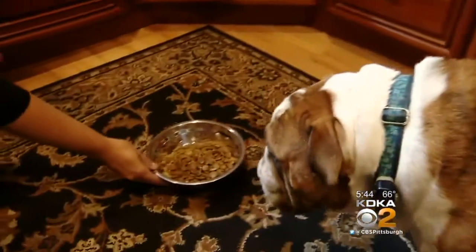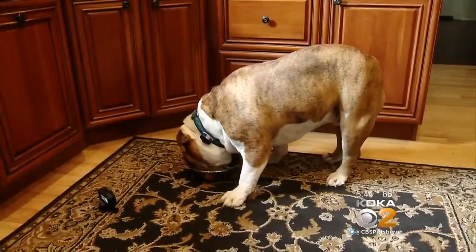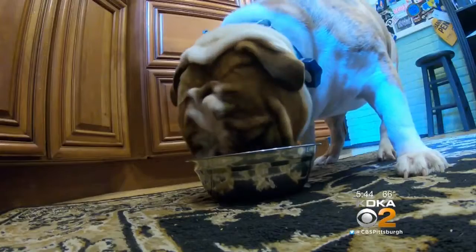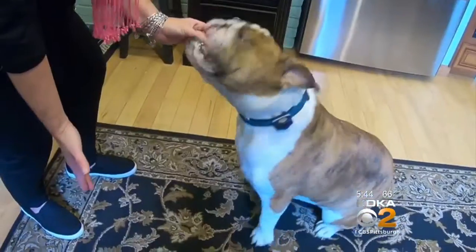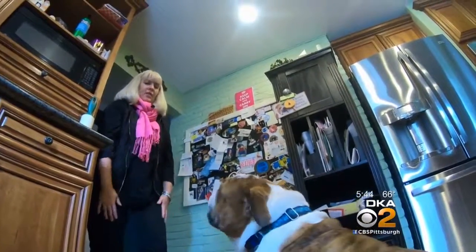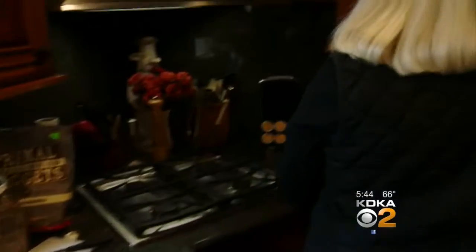Come here. Otis is a 3-year-old English bulldog. Good boy. And he loves to eat. The limited ingredient diet venison recipe, he loves it. Good boy. And then I do the treats on top, and he's a happy camper. Otis's owner, Heather Down, pays close attention to what she feeds him.